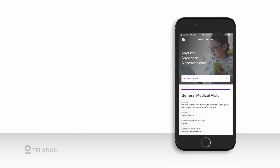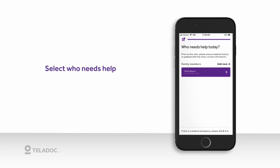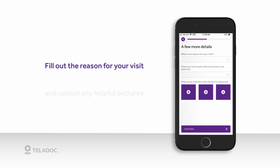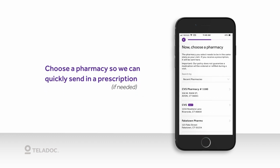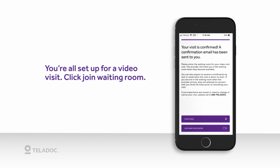Open the Teladoc app and select Request a Visit. Select who needs help. Choose Video Call and the preferred time for your visit. Fill out the reason for your visit and upload any helpful pictures. Choose a pharmacy so we can quickly send in a prescription. Confirm the information you submitted. You're all set up for a video visit. Click Join Waiting Room.